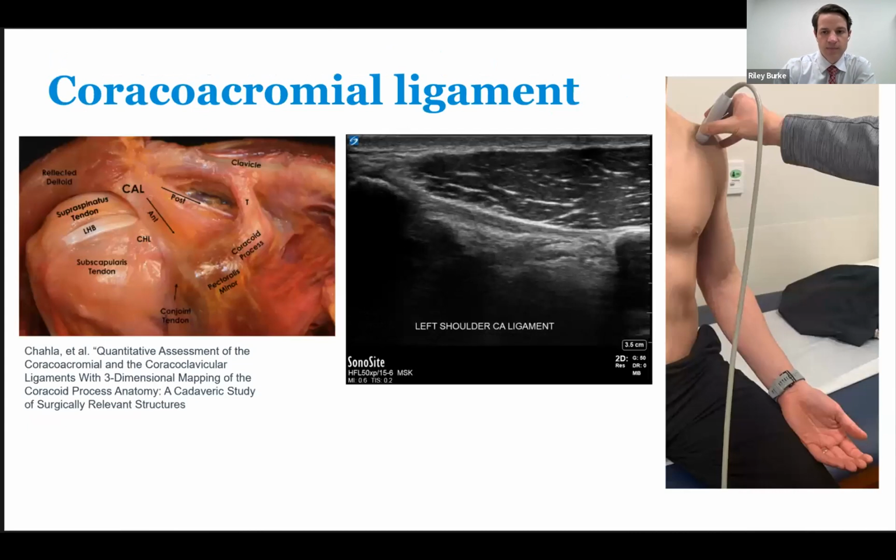From here, we're basically going to assess the coracoacromial ligament. You can see this gross anatomic dissection that represents both the anterior and posterior bands. This is our ultrasound image here with our coracoid here and the acromion here laterally. So basically what we're going to do with the transducer, from our position looking at the subscapularis, we're just going to basically rotate that lateral aspect of the transducer up to the acromion to get that picture.